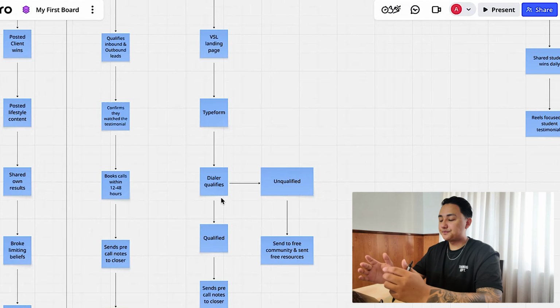And the dialer's ultimate task is to make sure that they are who they say they are as well, because on the Typeform, right, there's going to be questions in there that ultimately mention how serious they are, how committed they are, how much funds they have. But the thing is, people do lie, so that's why the dialer is there, to make sure that they are who they say they are. The closer is also getting qualified leads onto their calendar.